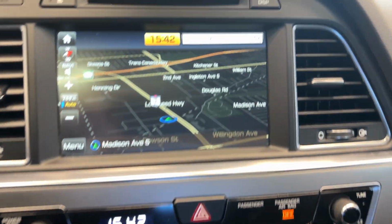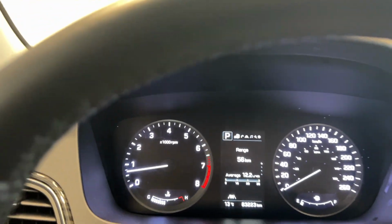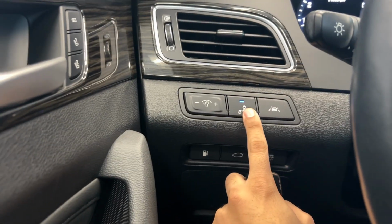Our gear shifter has a backup camera. We have built-in navigation. It only has 83,000 kilometers. We can open up the gas tank here. We have our blind spot monitoring.